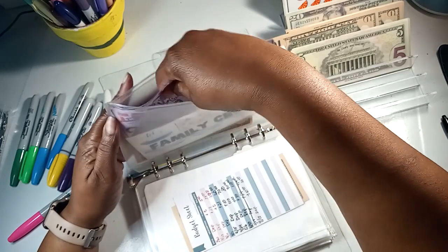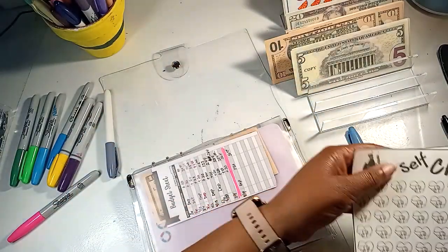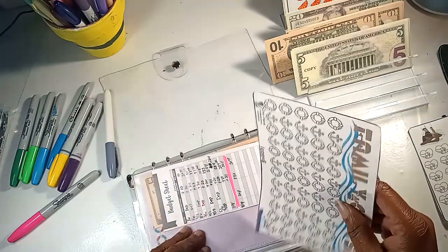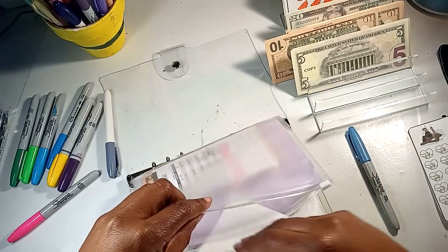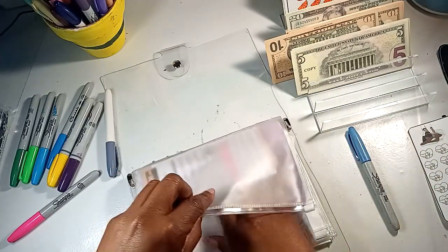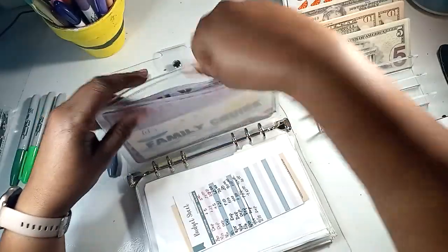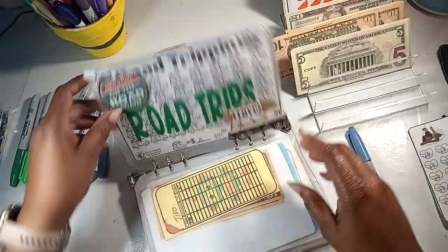Yeah, the next time I make these, I am going to make these a little smaller. As a matter of fact, I think, nope, it's the same size. I just printed it in white. So here's the extra. So this one says $600, and if I do it 2 times, that's $1,200. I won't need that much.